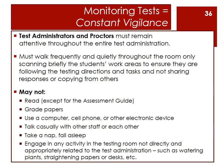Throughout the test administration, the test administrator and proctor must remain attentive and vigilant. They must walk frequently and quietly through the room, only briefly scanning student work areas to make sure the students are in the correct areas following directions.